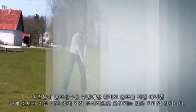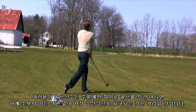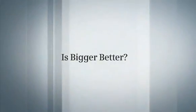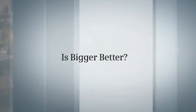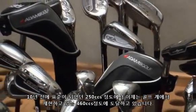I don't care if you're a tour player, a weekend warrior, or a beginner, the first thing you want is distance. The industry moved quickly to high MOI designs, which are large footprint drivers. They've gone from 250 cc's maybe 10 years ago being normal to now 460 cc's, which is actually now limited by the rules of golf.